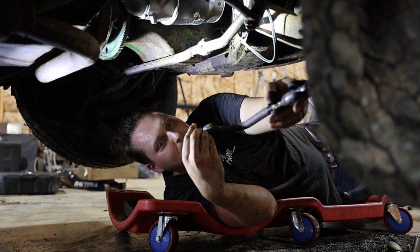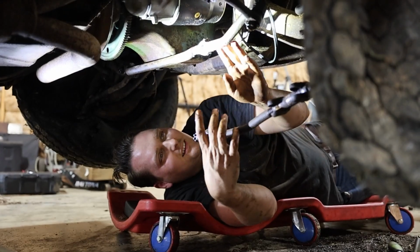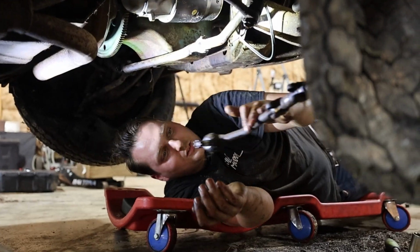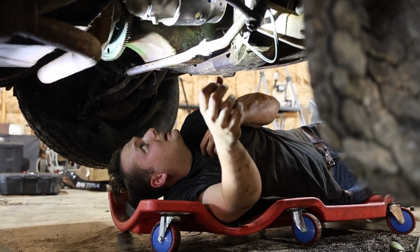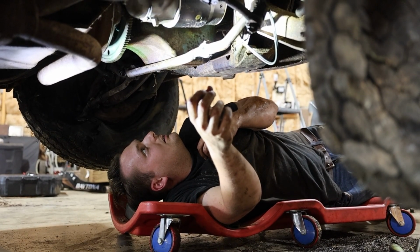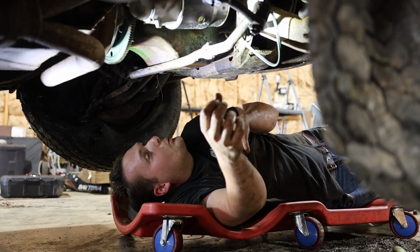I started loosening these up, then I realized how many threads there were. I said, you know what? Let's just not. And we'll just swing you out of the way. And now all we have left is that one. And I think it will. It might not droop, but we can try it.